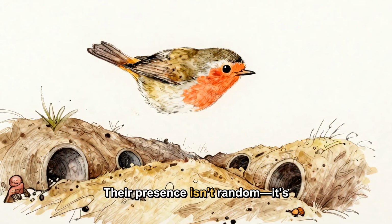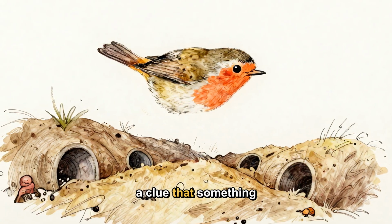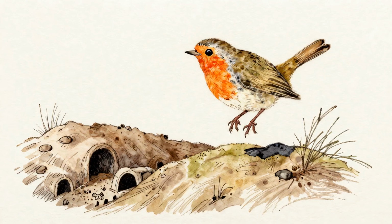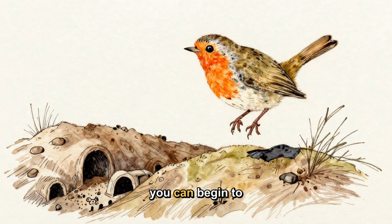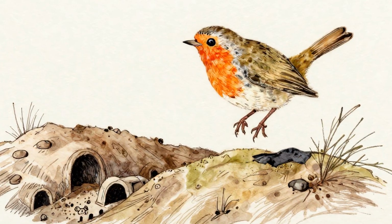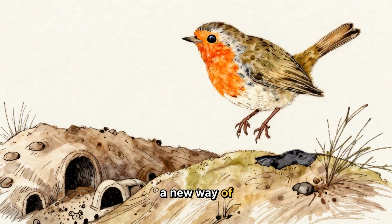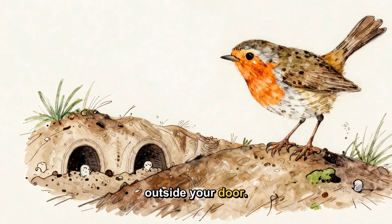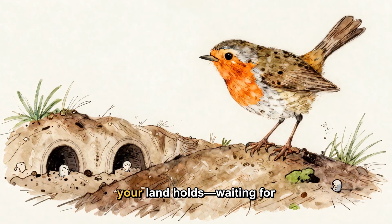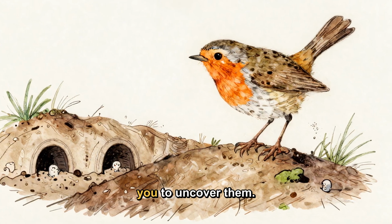Their presence isn't random. It's a clue that something is happening in the soil that your eyes can't see. By watching where they forage, you can begin to understand the unseen rhythms of your yard. This knowledge opens up a new way of seeing the world right outside your door. And it's just the beginning of a deeper journey into the secrets your land holds, waiting for you to uncover them.